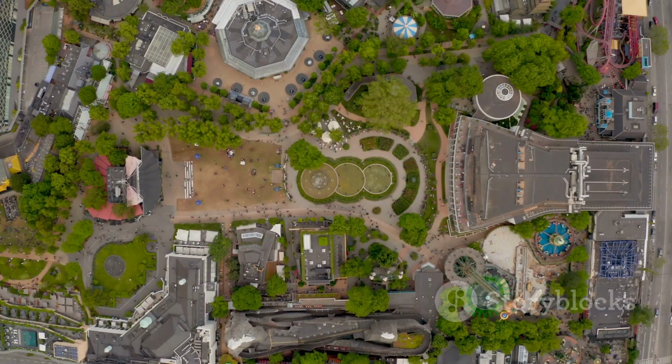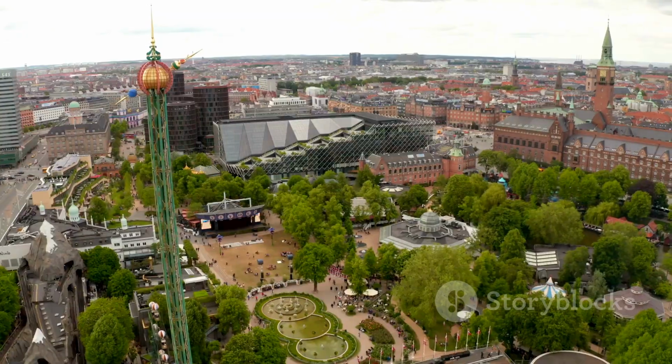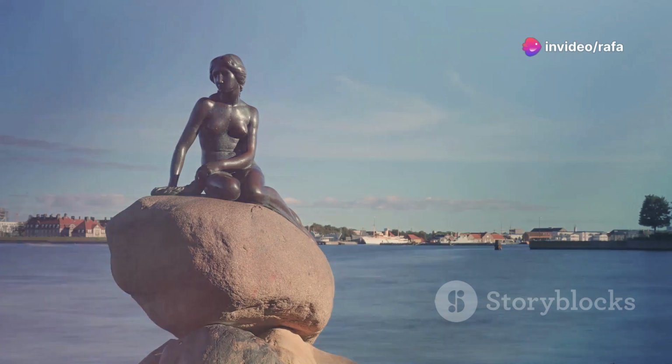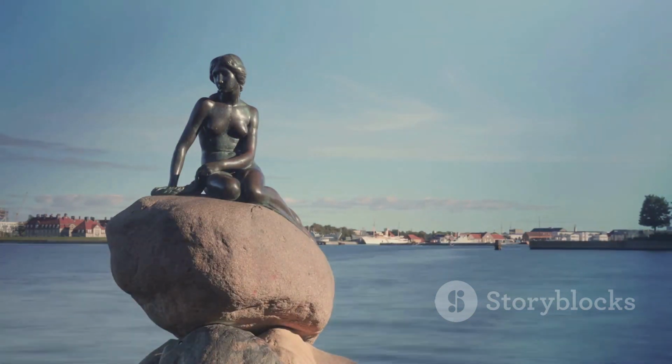Speaking of exploration, let's talk about Tivoli Gardens. This amusement park is an absolute must-visit. Imagine classic fairground rides, beautiful gardens, and even live music and performances. And while we're on the topic of fairy tales, you can't miss out on the iconic Little Mermaid statue. It's a piece of Danish history and a perfect photo op.